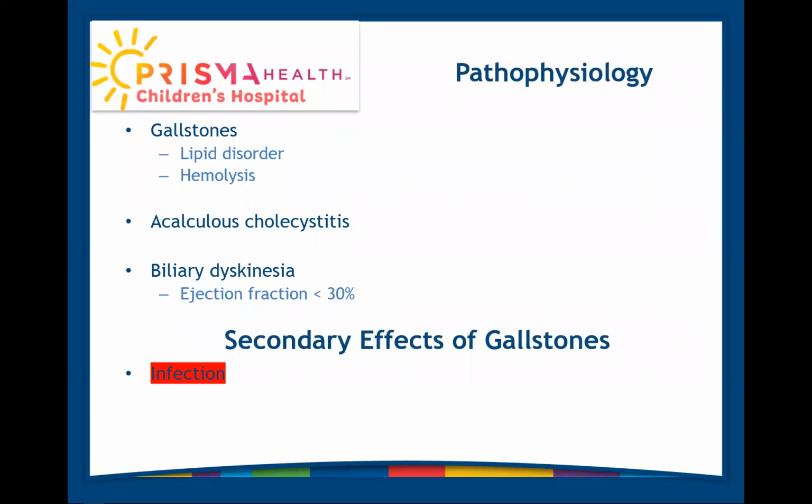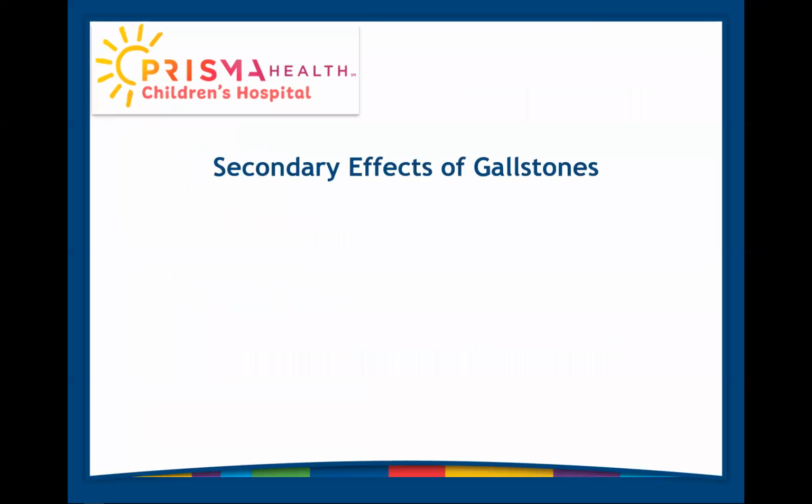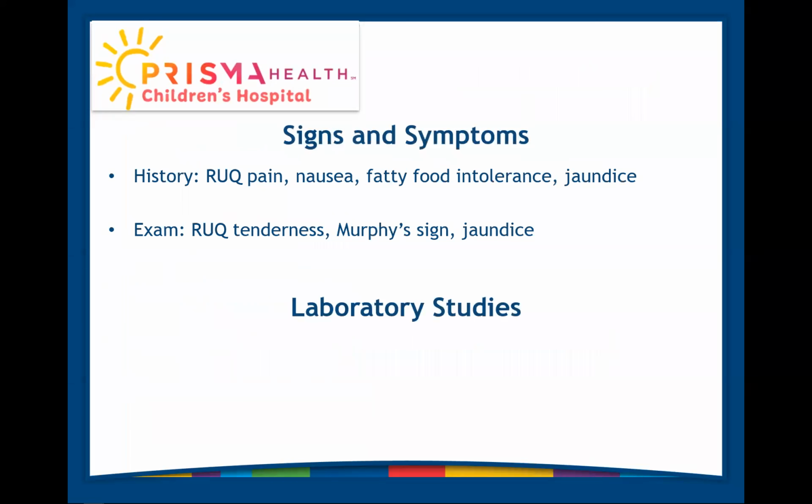So really it's the secondary effects. Some of this other stuff is just biliary dyskinesia and gallbladder disease. But the important thing to remember of gallstones or gallstone pancreatitis or any of that, gallstone ileus, is if they get obstruction of their common duct, they can get an infection, they can get pancreatitis, but they can also get cholangitis. And cholangitis can be a medical emergency, as you know. So always have that in the back of your head. Make sure you look for Charcot's triad, all that sort of stuff. We probably know all about this.